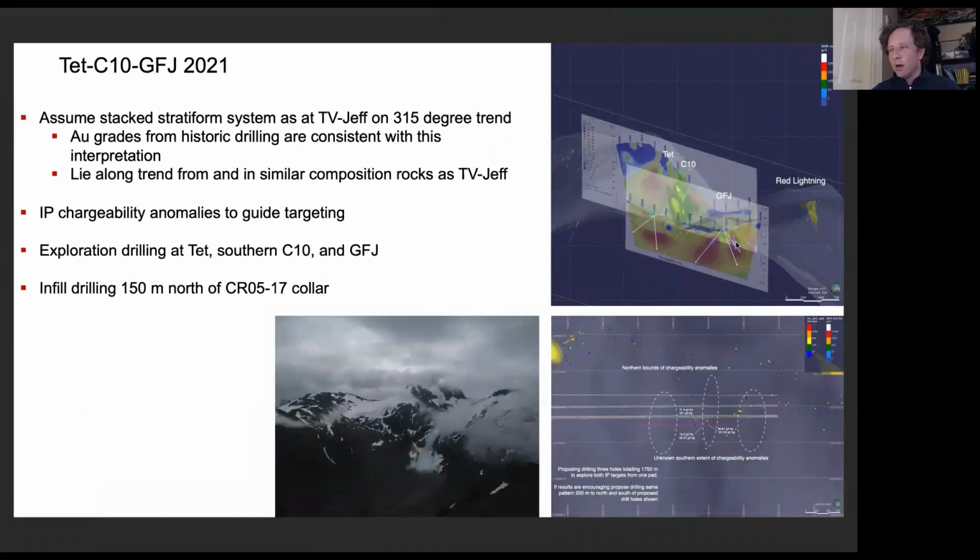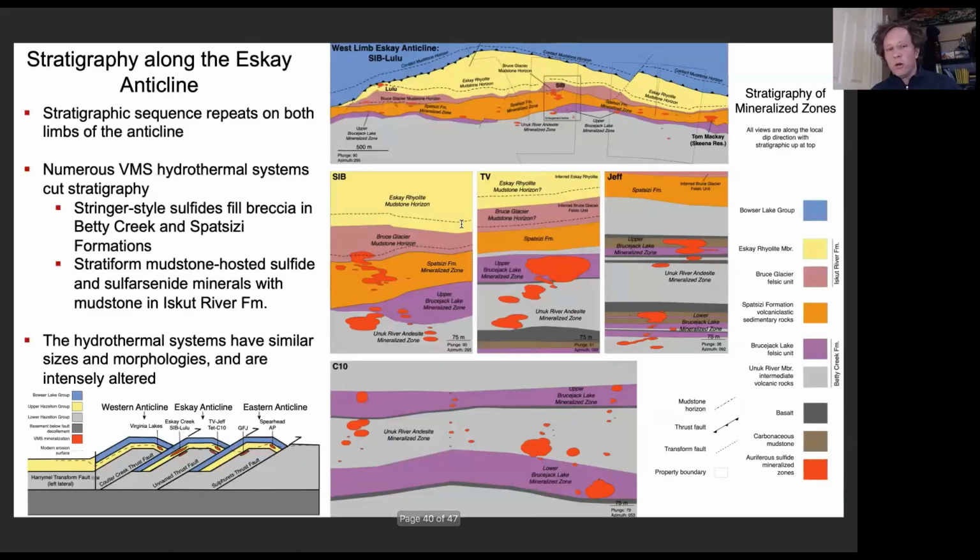So these are anomalies that we're going to be putting some exploration drill holes in this year to actually see what this is. But at this point, I would say what we're dealing with is our western limb of the eastern anticline right here, but probably going to be in similar stratigraphy to what we see elsewhere on the property with our favorable Hazelton Group stratigraphy.